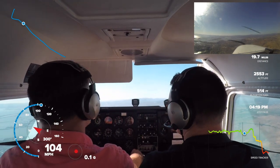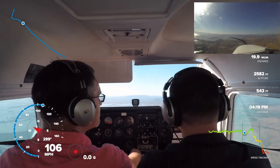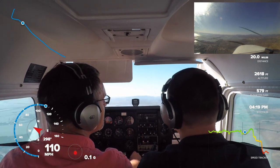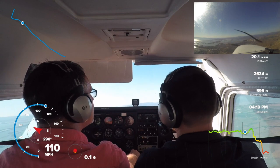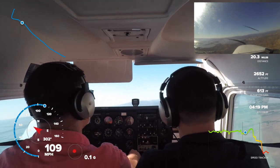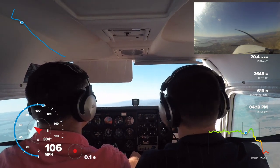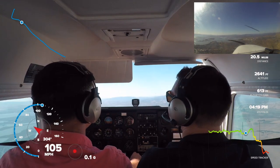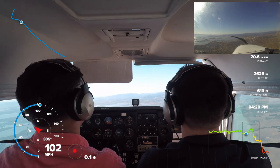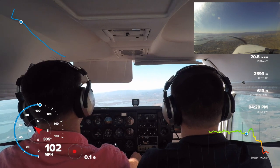Good. Napa Tower, Skyhawk 5096 Golf, with information Yankee, requesting full stop. 5096 Golf, Napa Tower, that's great. Whereabouts are you? And do you have Yankee? We're about 5 miles to the south of the airport. Thank you. November 3 Charlie Alpha, cross runway 36 right, and then taxi to parking behind the Gulfstream. They've acknowledged us. 96 Golf, enter right base, runway 36 right, clear to land.